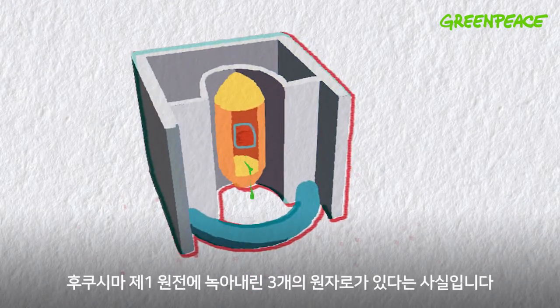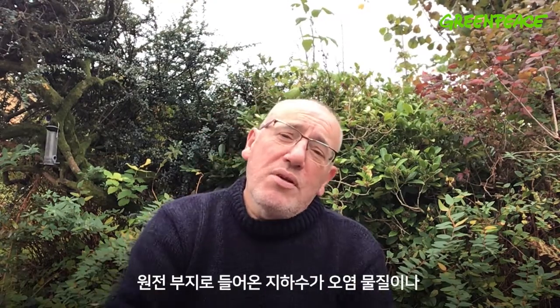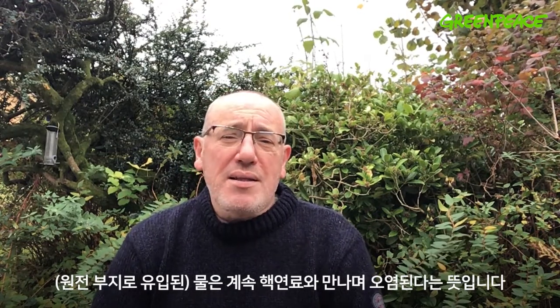The core problem here is the 3 melted reactors and the so-called molten fuels from the Fukushima Daiichi accident. That molten fuel still remains at the site, and it's the source of the contamination. How the water is contaminated is when it moves onto the site, becomes contaminated through interaction with contaminated water in contact with the molten fuel, which means that the water will continue to become contaminated at the site.